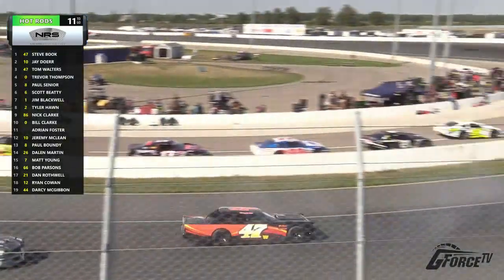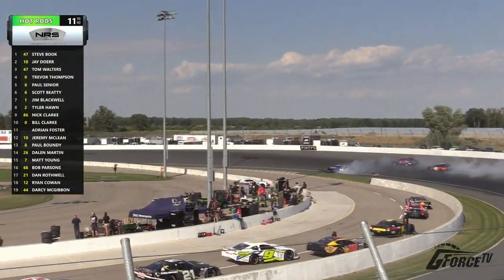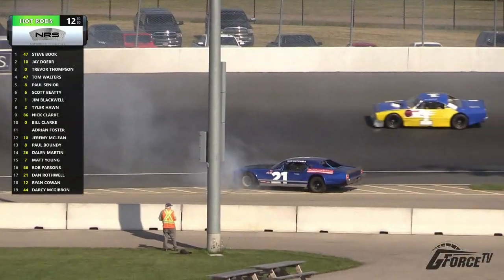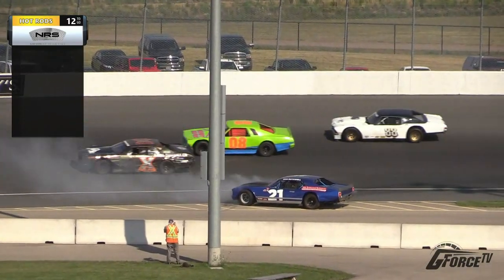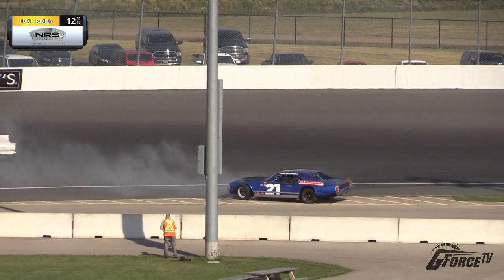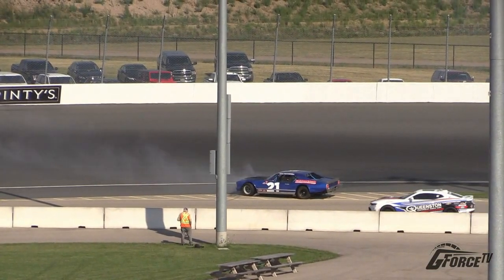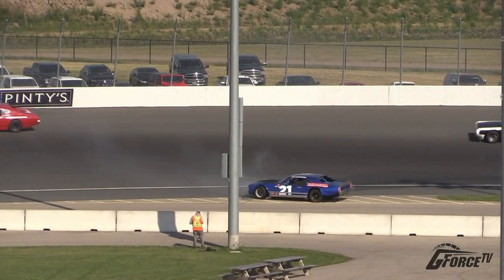Oh, we got one going up in smoke down in 1 and 2. Everybody checks up. Yeah, fluid on the racetrack. You could see cars sliding up. Dan Rothwell, he was the cause of the first caution with a spin, and this will be a bigger problem for Dan as he comes to a rest down to the inside of corner number 2, in that number 21 driver in that 1969 Chevelle.